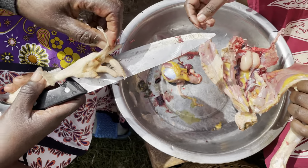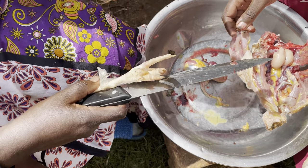Chicken legs for the unwanted guests. We have a lot of them.